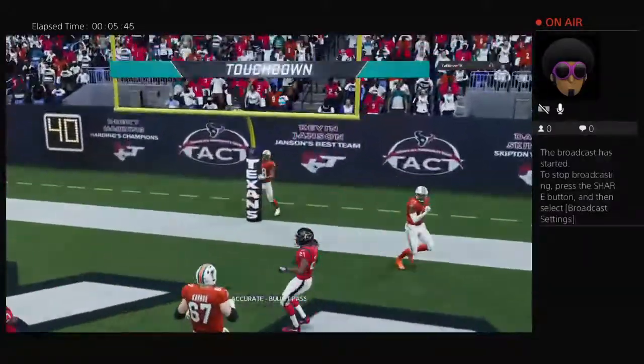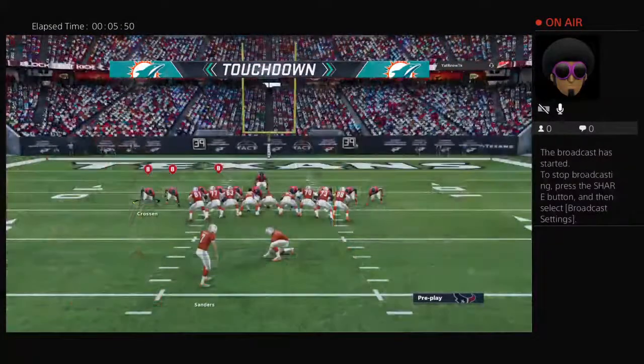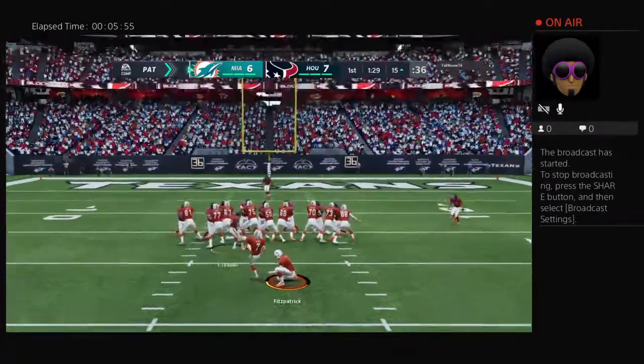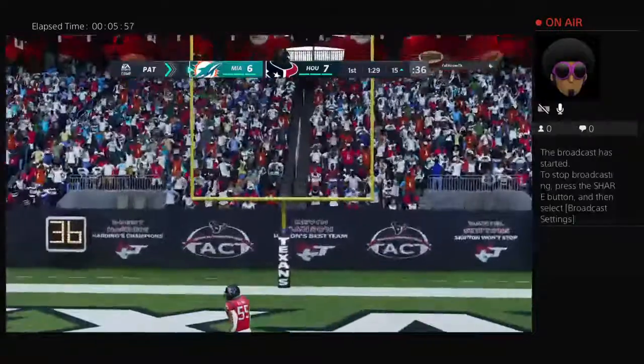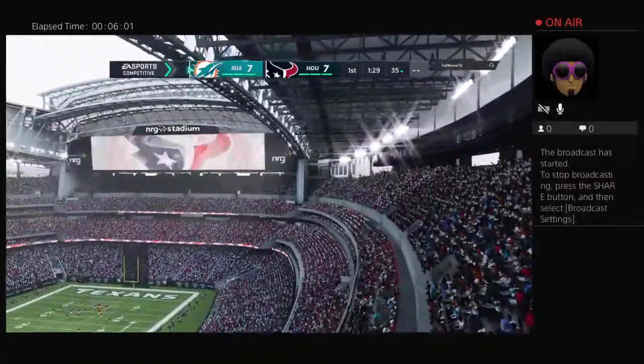That'll be caught for a Dolphin touchdown. It's Williams. Complete to number 18. The 3-yard touchdown pass. And the Dolphins are an extra point away from tying up this football game. The extra point is up and good. That ties the game at 7.